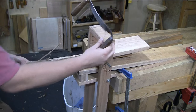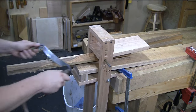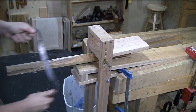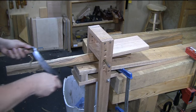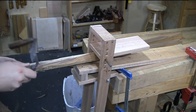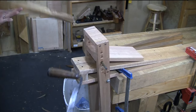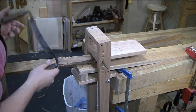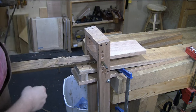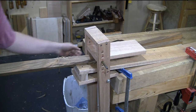Keep it in that little groove I've got on my jaws. There we go. You gotta love the... Work with green stock just once, and you'll be like, man, I wanna go back to that.